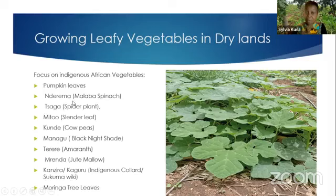Then we also have nderema. I'll speak about it later on. And this is malaba spinach. We have saga, which is spider plant, mito, slender leaf, kunde, cowpeas, managu, terere, amaranth, mrenda.